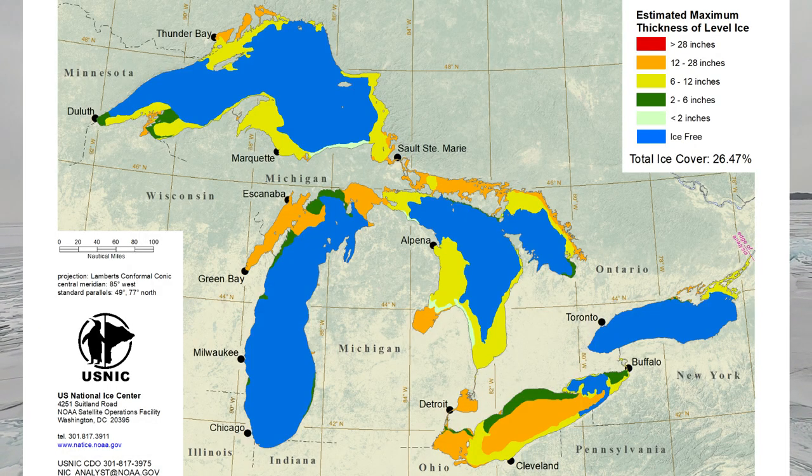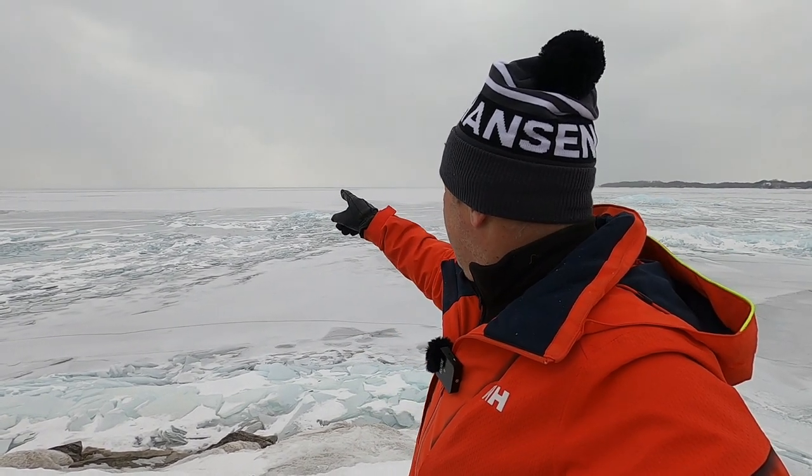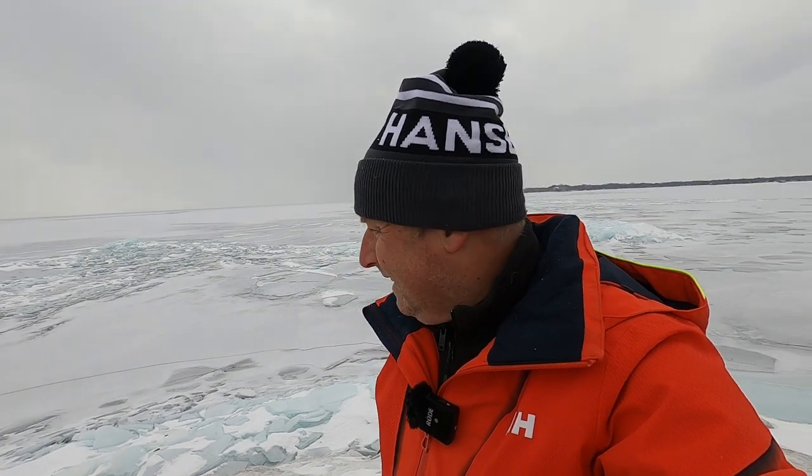But then there's also another large pocket of open water way out there, which I think, after last night's temperatures of minus 16, is probably gone. I'm just trying to see on the horizon way over there. I can't figure out if that's just very thin ice I can see, or if there's actually a bit of water out there. Anyway, right now it's minus 11, so it's bitterly cold down here. And I think this is probably the last weekend we'll see with the lake being full of ice.